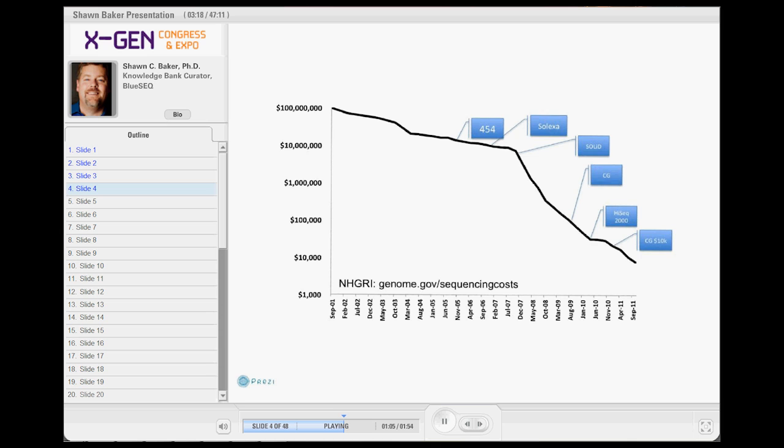HiSeq 2000 from Illumina came out, again causing a really drastic drop in the price. Complete Genomics, when they launched, were offering the service for $10,000. They're now down to about $4,000 or $5,000. Illumina is about the same place. So you're talking roughly $4,000 or $5,000. These are for research genomes.